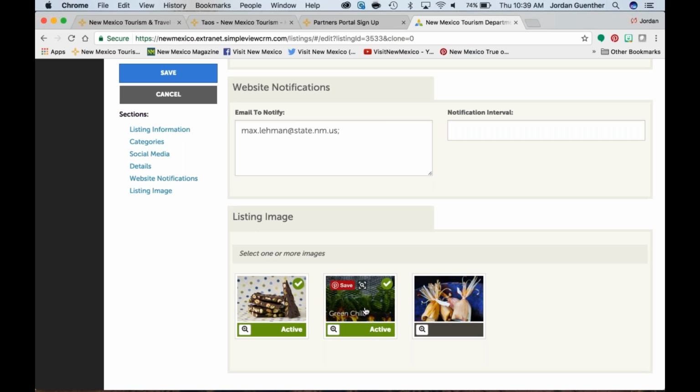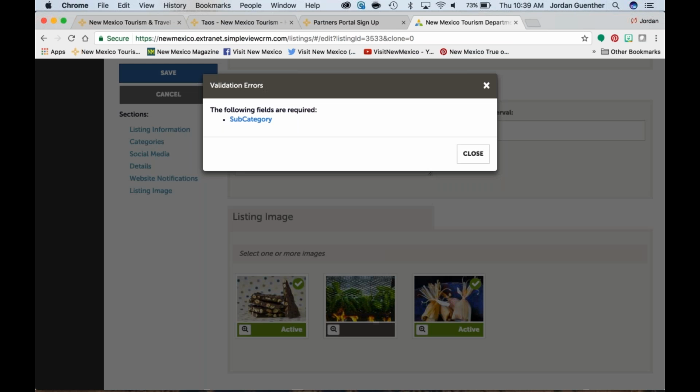So this is a cool feature where you can load up as many images as you want, and you can change them. You could have a set of summer images, and when the season changes, you can go in and turn on all of your summer images and turn off all of your winter images. So you can have images for seasons, images for events, images for different accommodations. It just makes it easier to manage your media. Let's go ahead and save this, Jordan.